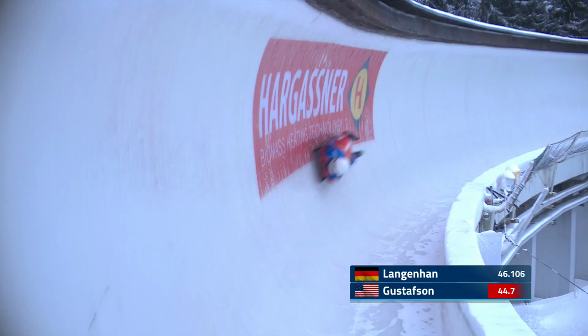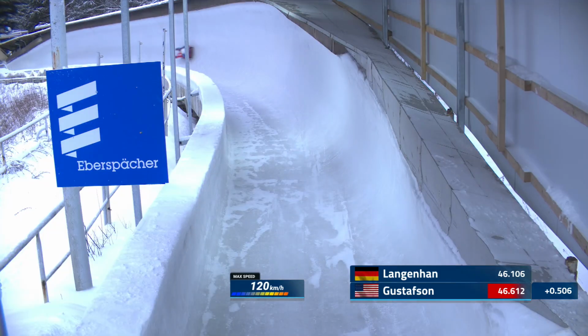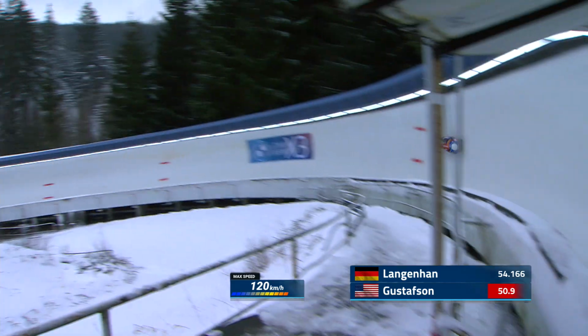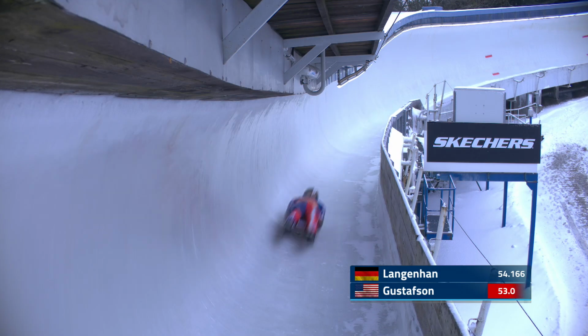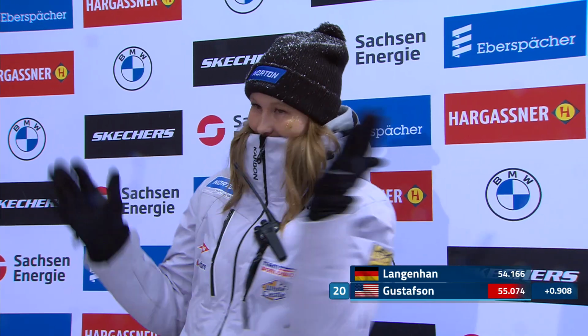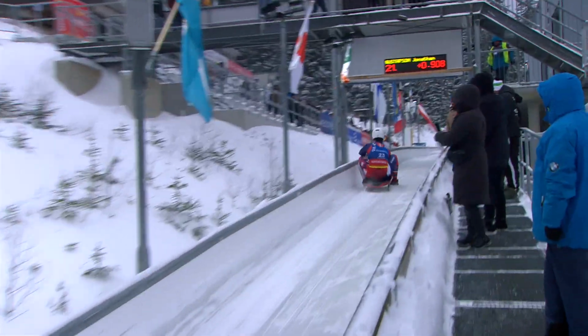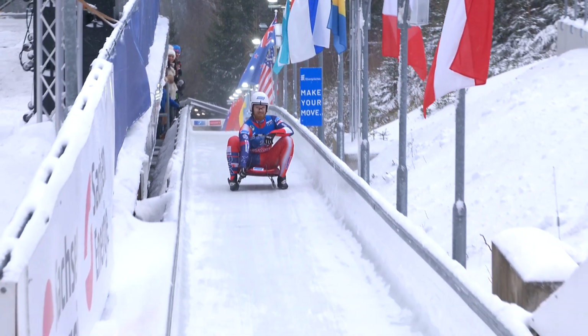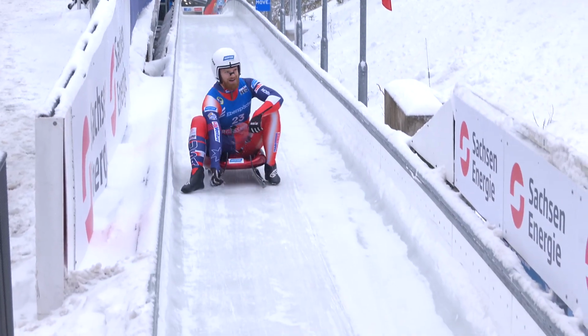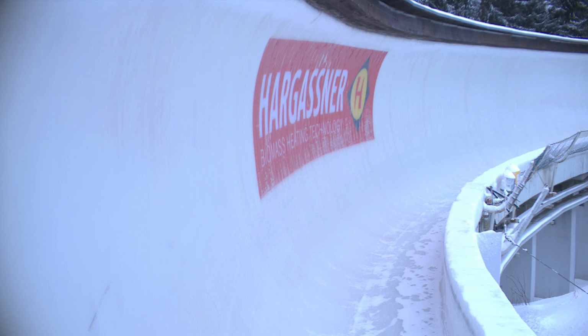Looking clean through this section here, slightly later entrance than you'd like into 14, and it bites him there on the exit. He avoided the pinball machine ricochet, but he did have a pretty hard tap there, as you saw. 20th place right now for Johnny Gustafson. His teammate Tucker West is in 13th, and Tucker could very well be the only American to qualify for run number 2. Not the result he was hoping for here today.